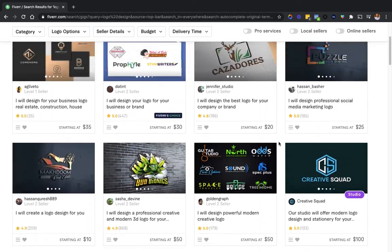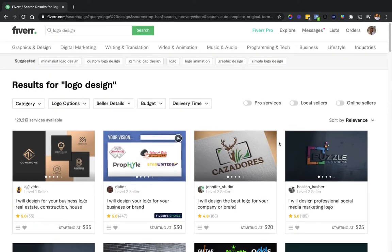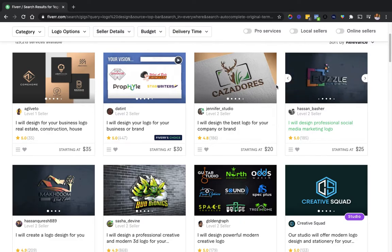But you got different people in here, so they charge different prices. So you may see somebody who got a logo that you may like. Now, even though it has this blue background, it's not going to come like that. It'll come with a transparent background so it can go on anything. And this person actually does some great logo designs.